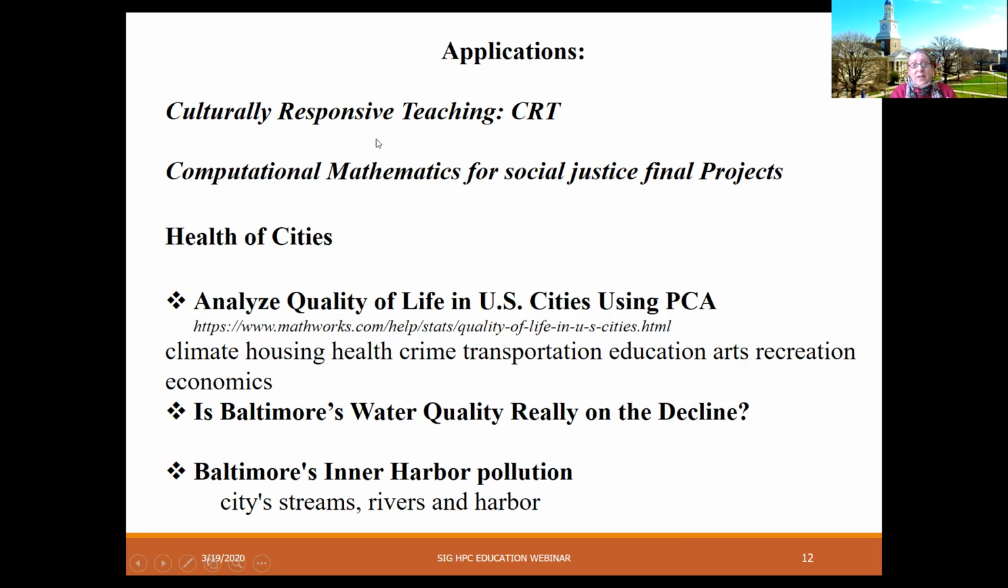And as you see, when I talk about culturally responsive, that's it. I'm talking about social justice. Is Baltimore water quality good enough? We're talking about crime, about transportation, and we see what is impacting the life of the city. So we can suggest more public transportation to this area or that area. We will find weak points.